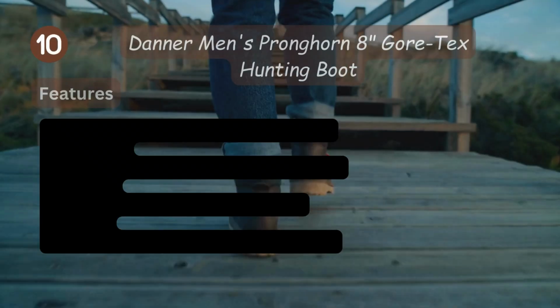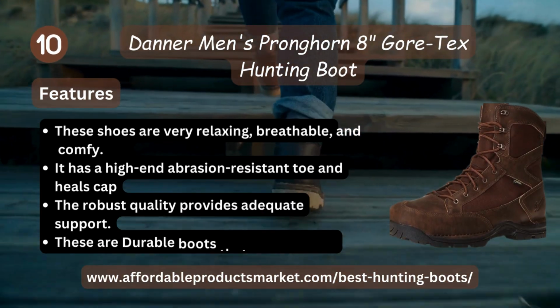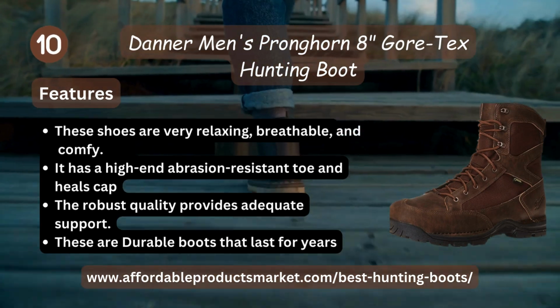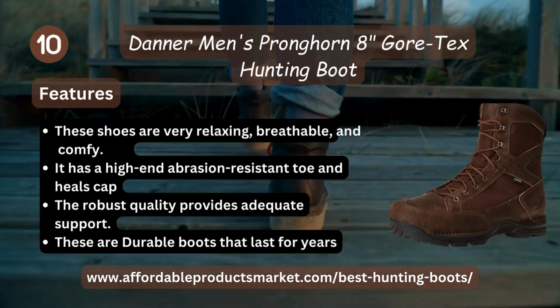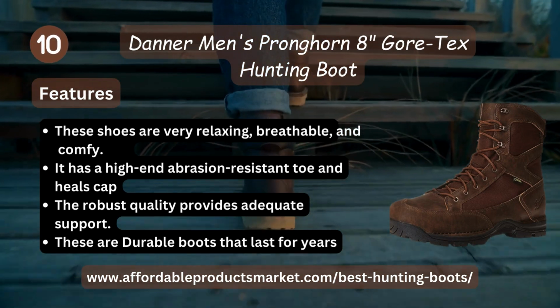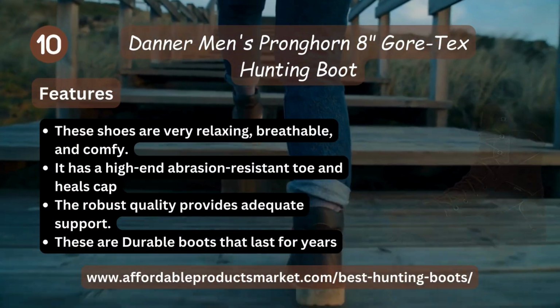Number 10. Danner Pronghorn 8 Gore-Tex hunting boots features: these shoes are very relaxing, breathable and comfy. It has a high-end abrasion resistant toe and heel cap. The robust quality provides adequate support. These are durable boots that last for years.